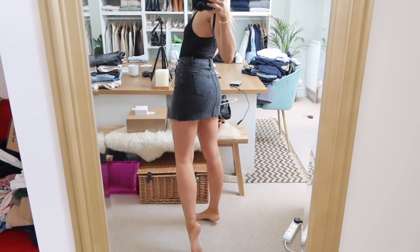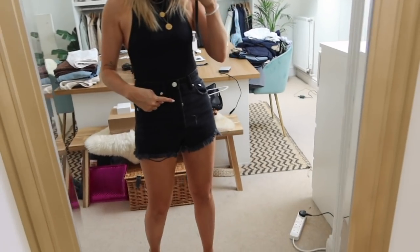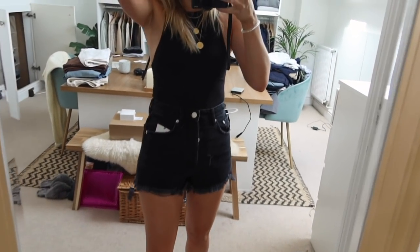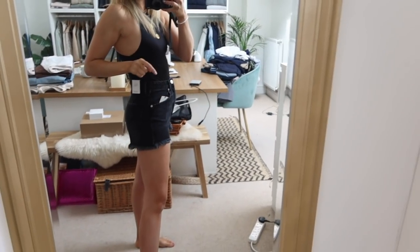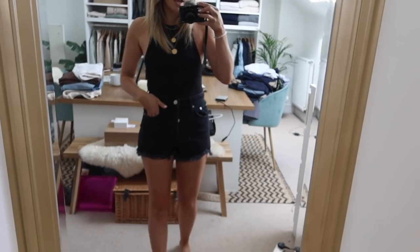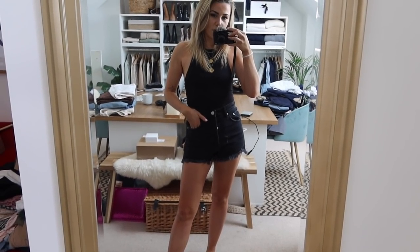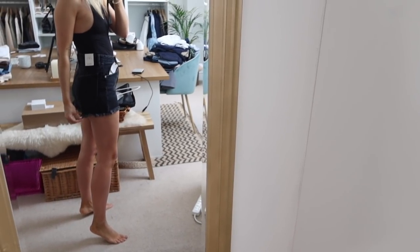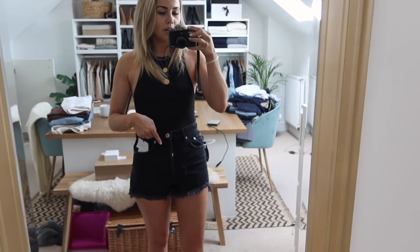Like, it's so short. So this is going to a new home. Keeping these. How annoying, I've missed a button when I was doing them up because they're button front. But these are the ones that were in my recent Zara haul, and I actually think I prefer the fit of these to the ones I just showed you. So I might keep these and get rid of the other ones from Abercrombie that I just showed, because these fit a bit nicer. I also prefer the finishing on them.